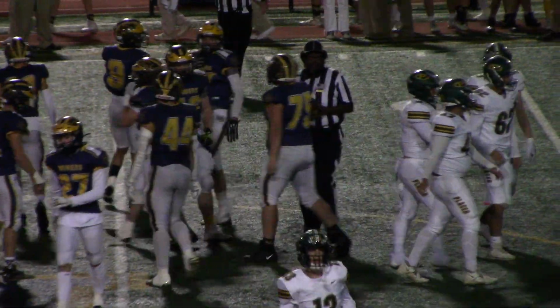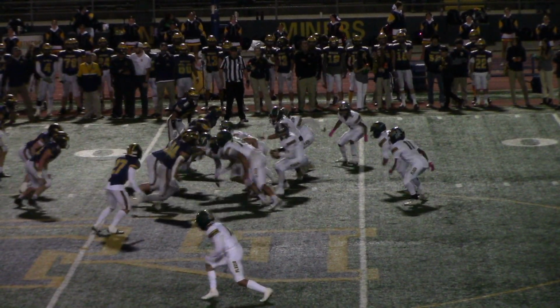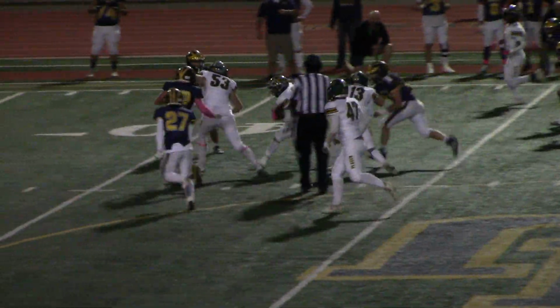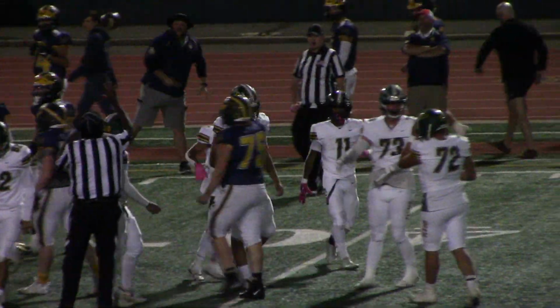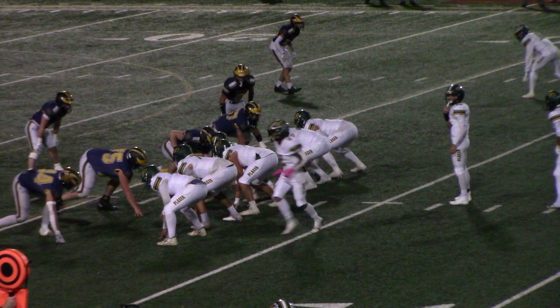Jones gets a first down for the Hillman. The handoff goes to number two, Parker Kelly. Stopped by the 21 Jumbo Booty, but also a first down for the Hillman.